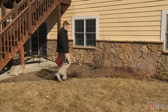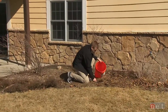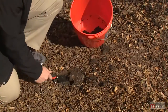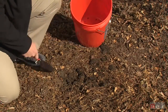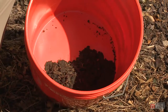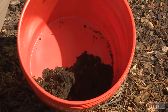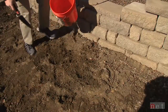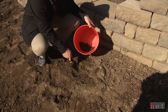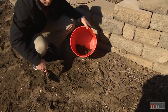Why someone would consider taking a soil test, or in this case, a chemical properties test, is if they want to get some type of assessment of what is going on in their soil. This is really important if you're establishing a new garden. If you have an old garden and things aren't quite working out the way you thought they would, this is a great way to troubleshoot and find out more information about what's going on in your soil.